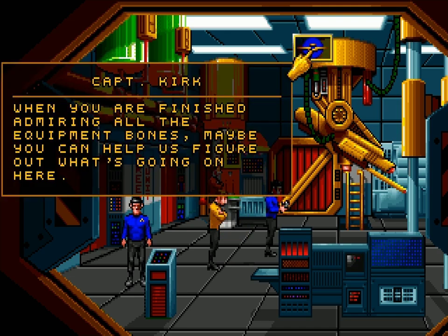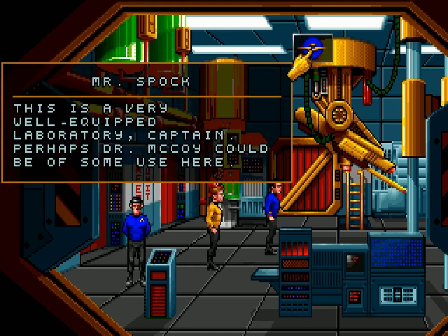When you're finished admiring all the equipment, Bones, maybe you can help us figure out what's going on here. This is a very well-equipped laboratory, Captain. Perhaps Dr. McCoy could be of some use here.